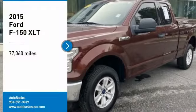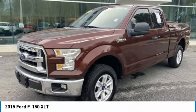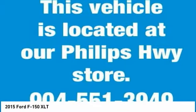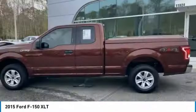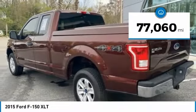You are going to love the 2015 F-150. A Ford F-150 knows how to handle any situation. It's built to follow orders, no whining. This vehicle has less than 80,000 miles.